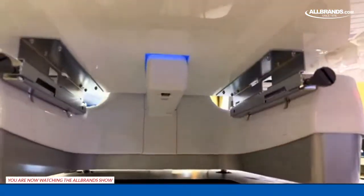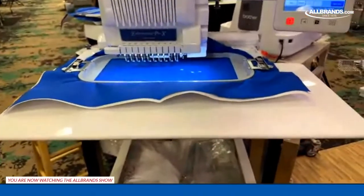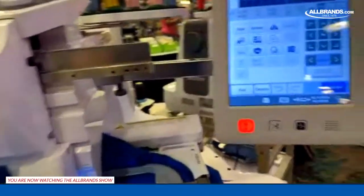And while we're waiting, here is the tubular arm underneath the extension table, which is the only one in the line that comes with the extension table. They are available for the 6 and single needle machine as well.